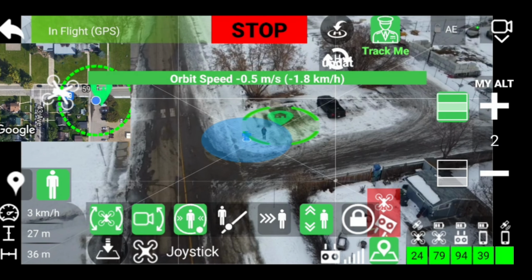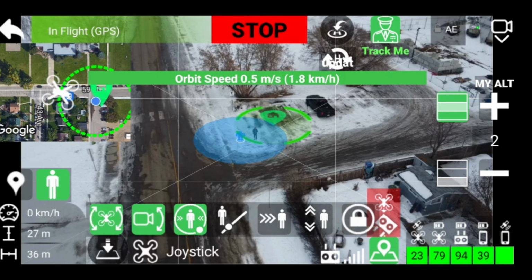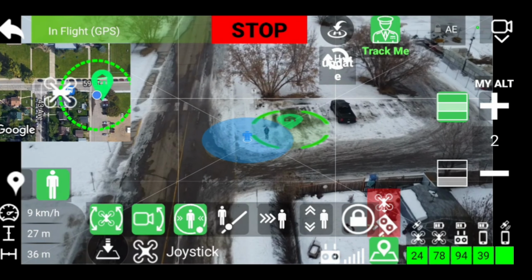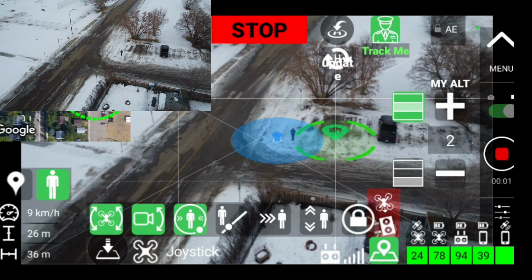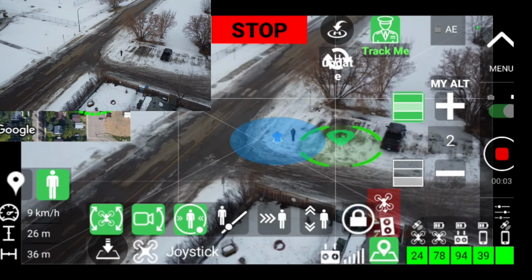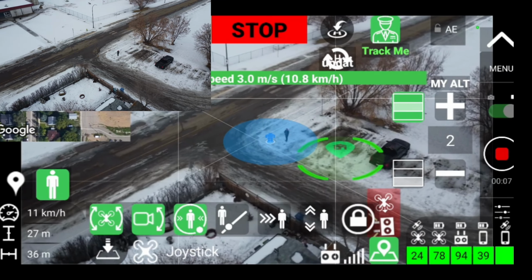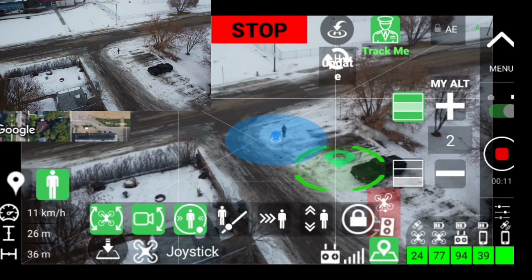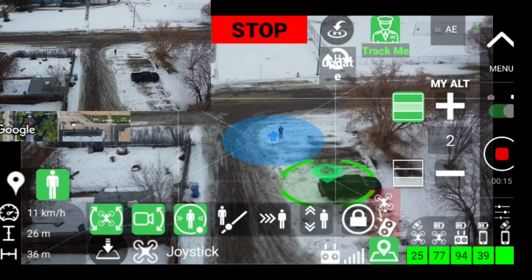And now I'm getting it moving. Taking off that, obviously. Here we go. She is doing the circle now. Got me locked dead center. I forgot to start recording, of course. But she's over my head and circling at 10 kilometers an hour. 36 meters away, 27 meters up. In Canada, the legal limit is 122 meters, which is 400 feet.